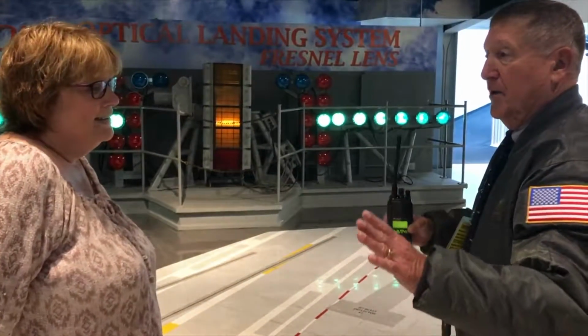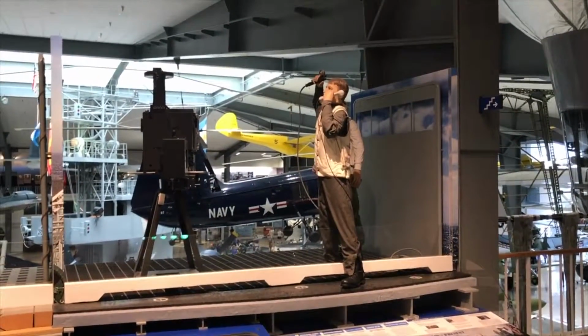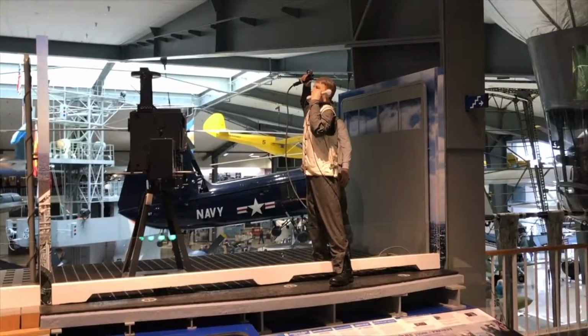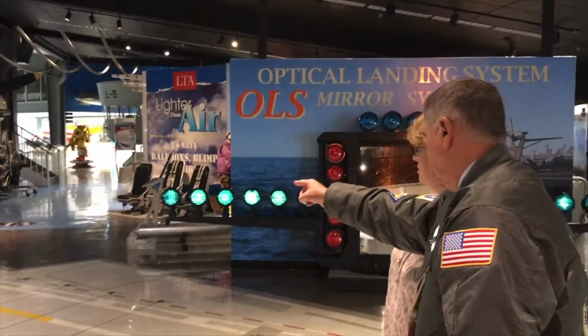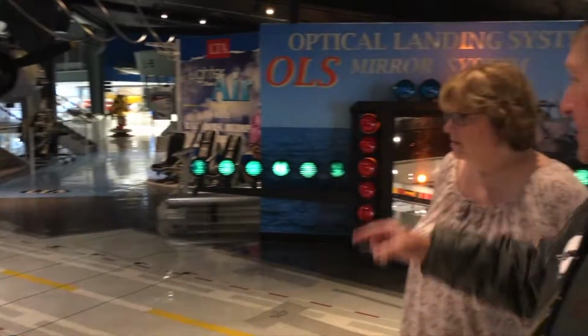Now, you're not all alone in this. We have a landing signal officer, called an LSO. He's looking at you, he's listening to your engine sounds, he knows if you're underpowered or overpowered. And he's actually on the corner of the flight deck. That's where that station is, and he's standing right up there as you're coming in.